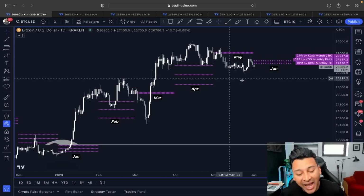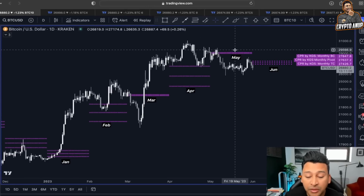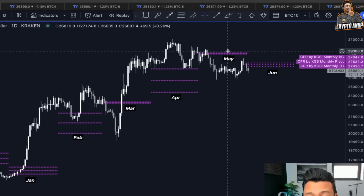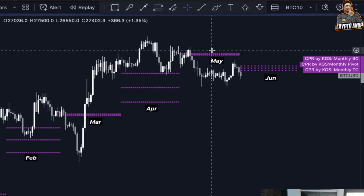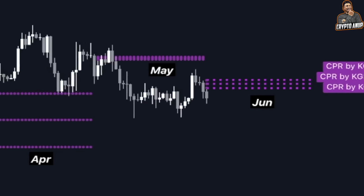So looking at this price action of Bitcoin starting here in a daily time frame using this central pivot range indicator, a leading indicator which is giving us information beforehand, the price of Bitcoin does not look that good. Why? Because we have failed to find support above this previous month CPR line which was sitting around 29,000, and we have also failed to form an ascending CPR.